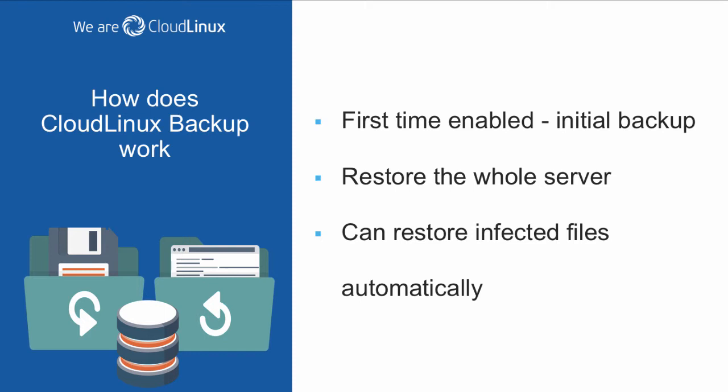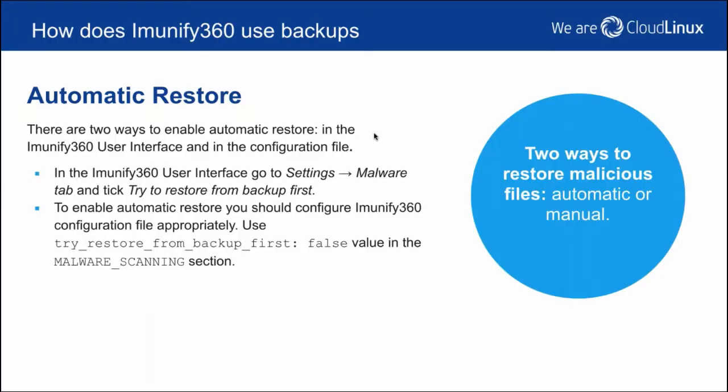It can restore the whole server. So whenever you have a fault with the server, anything, it can restore the whole machine, and as I mentioned, it can restore the files automatically. So, the automatic restore. There are two ways to enable it: in the Imunify360 user interface and in the configuration file. In the Imunify360 user interface, we need to go to Settings, to the Malware tab, and enable Try to restore files from the backup first. To enable it from the configuration file, we need to use the following command: TRY_RESTORE_FROM_BACKUP_FIRST, false value in the malware scanning section.